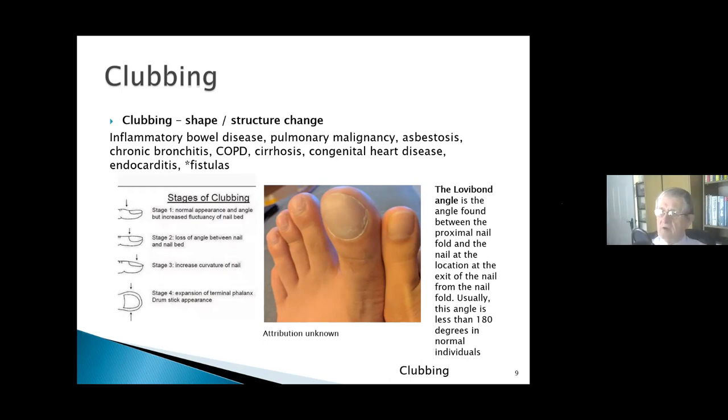That's called the Lovibond angle. Now, I know it sounds like a character out of a 007 movie, and I've no idea who Lovibond was, but I assume there must have been a Dr. Lovibond. I can only imagine what they put on their business card. Lovibond, doctor. It's got quite a ring to it, hasn't it? But the Lovibond angle is that angle between the proximal nail fold and the nail at the location of the exit of the nail from the nail fold.